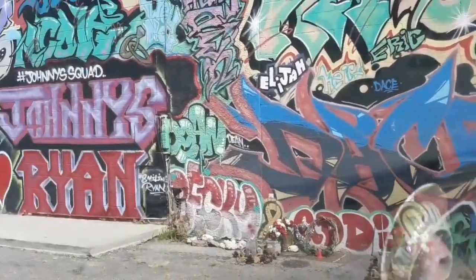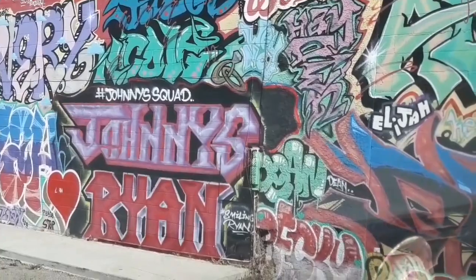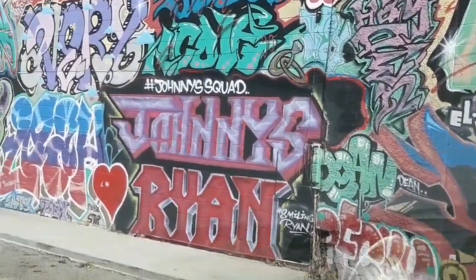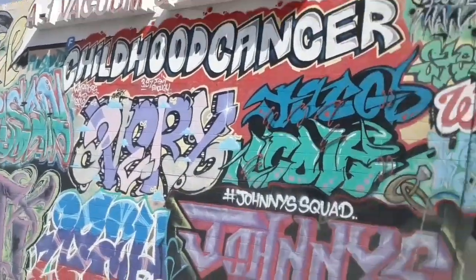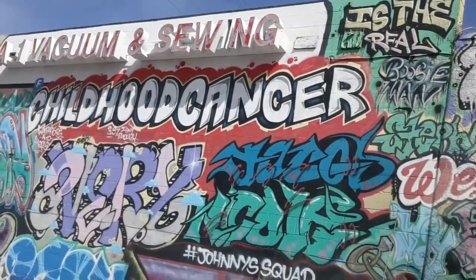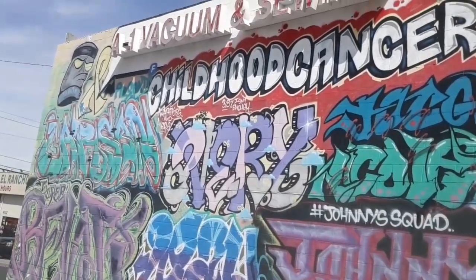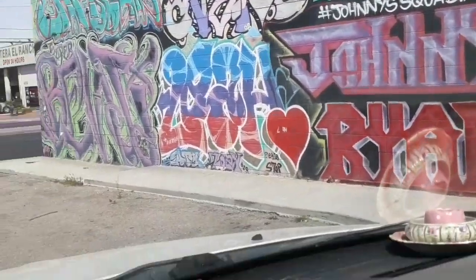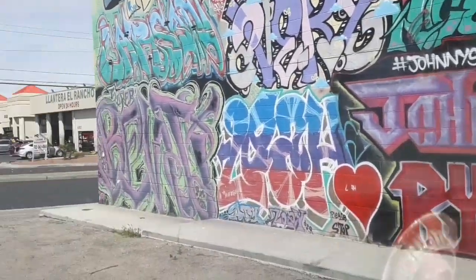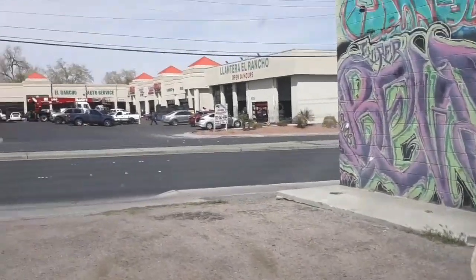Look at that shading. That is amazing. Wow. Childhood cancer. You guys got to come and see this if you're here. It's on the corner of Henson Street and Charleston Street.